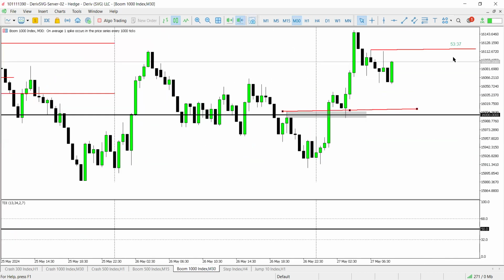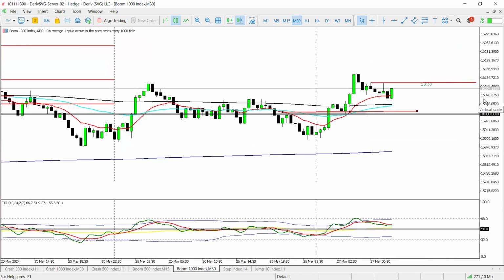Actively looking, ready to buy, even at current market price. Yeah, very ready to buy this one. I'd love to see how M30 closes right now, but I'm ready to take buys on B1000 at any point from now. So B5 looks like we've got our motion. I'm actually watching it on the phone since that's where I execute my positions.